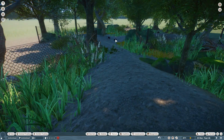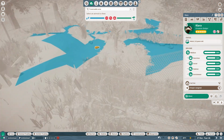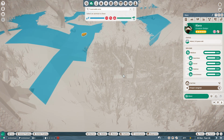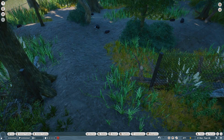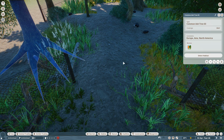I'm just going to check, because I put a lot of stuff down. Oh yeah, look, I've done something, haven't I? Clearly, they now can't get through this gap. What have I put down? I wonder if it's these logs. Or is it this tree? I don't think it's the tree.